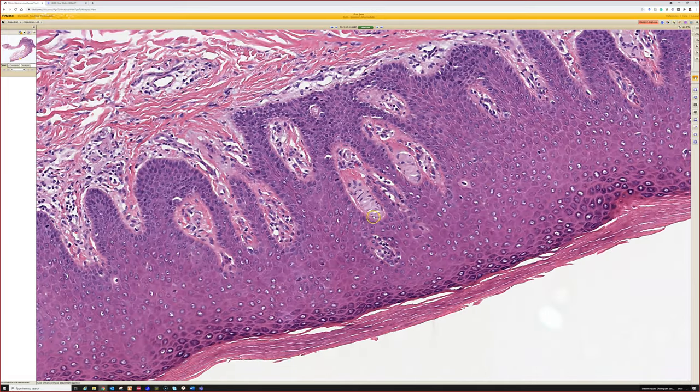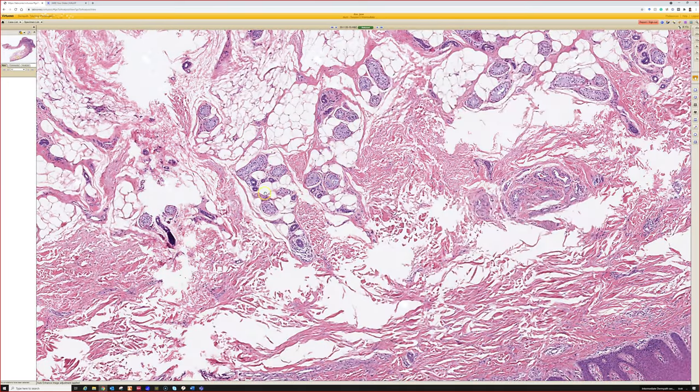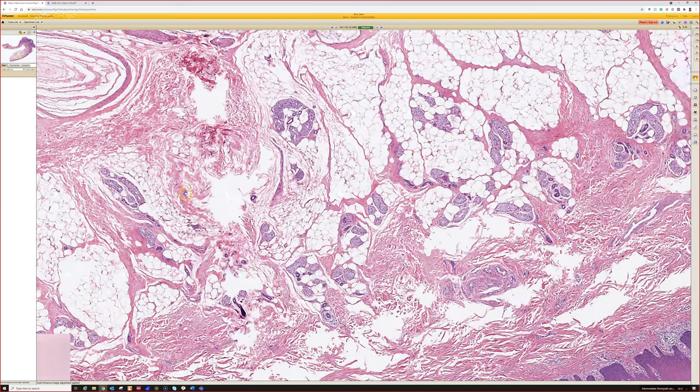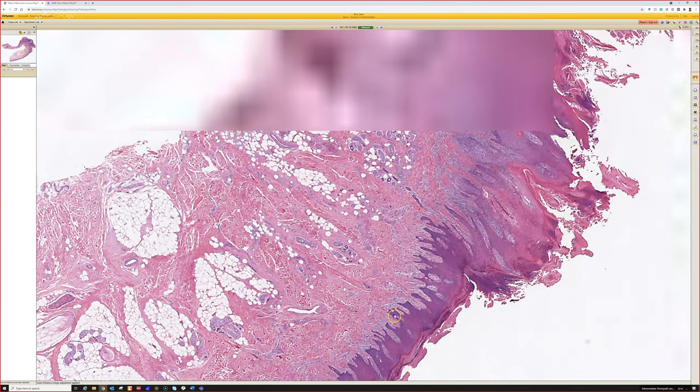Look at that. You see Meissner's mostly on the volar surfaces of the fingers and toes. Occasionally you see them on the glans penis. And then also the Pacinian are usually on a volar surface of hands and feet. But also you can see them in weird places like the pancreas, for example. I don't know why, but that's what happens.